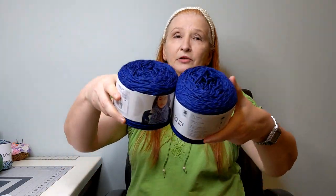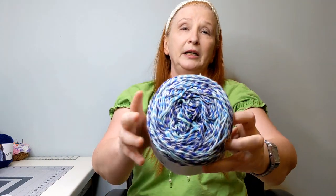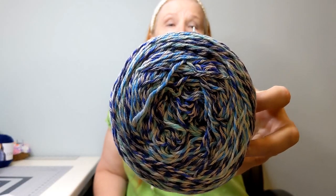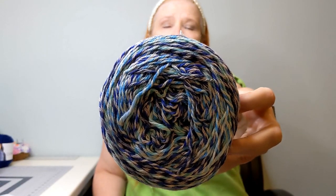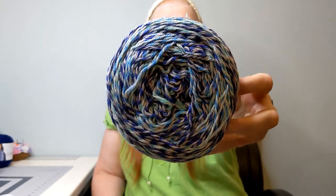Usually these go for $7.99 a piece, and they were buy two and get one free. And I got six. I got four of the Spectrum, of the blue, and then I got a couple in a different color. Here we go, let me grab that. And this is a pretty blue, kind of a blend, tweed type of a thing. And this is called Ocean Breeze.